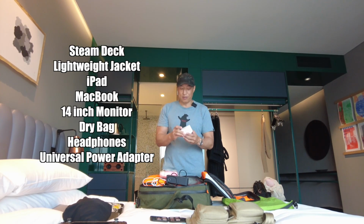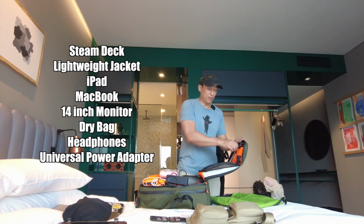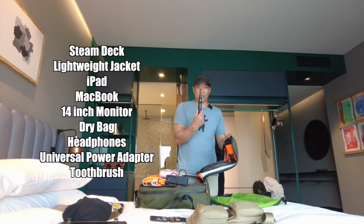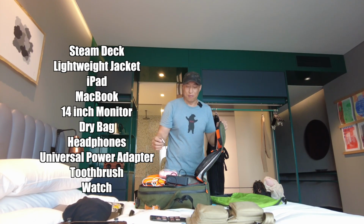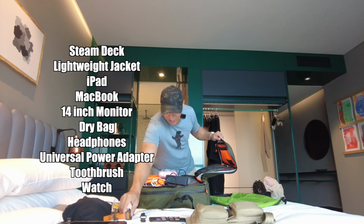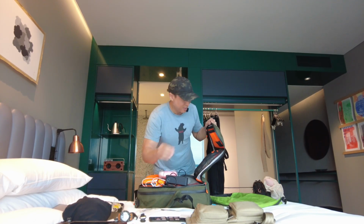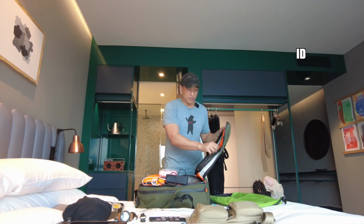Universal power adapter: the one adapter powers your laptop. It works great. Here I have my electric toothbrush, the watch, because I'm really into watches, and my other watch, which is my Apple Watch that my wife got me for a Christmas gift. And then my ID, which I will not show you.